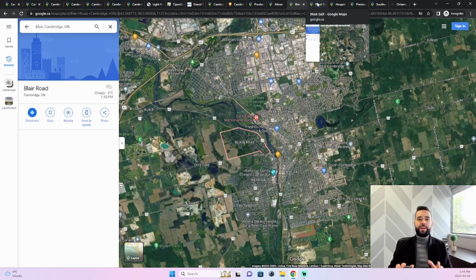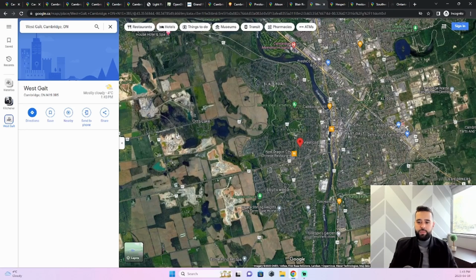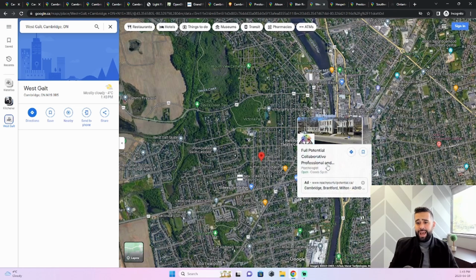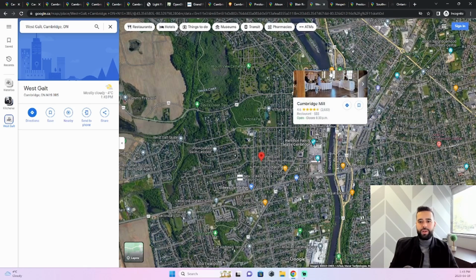But by far, my favorite neighborhood in Cambridge, and I believe it might be my favorite neighborhood in the Waterloo region, is West Galt. Located just west of Grand River, on the western side of Galt, you have West Galt, obviously. It's an absolutely beautiful neighborhood, easy access to downtown Galt, the river, absolutely beautiful. Cambridge Mill, a great restaurant if you want to go down there.